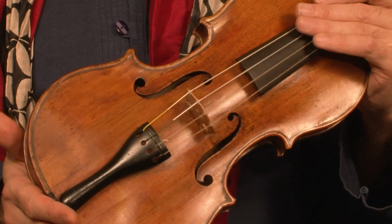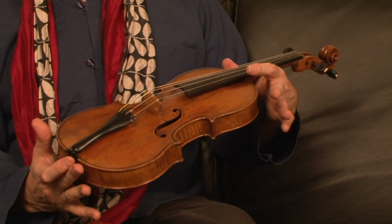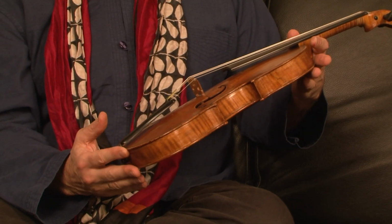This is a violin by Antonio Stradivari, made in 1685. At this point, Stradivarius was 41 years old, and he was over two decades into a career which would last until the 1730s. He was still making instruments well into his 90s, which is extraordinary by any standards. This is a unique instrument.